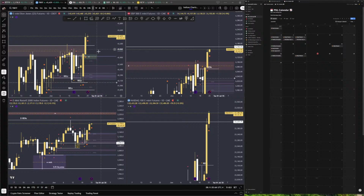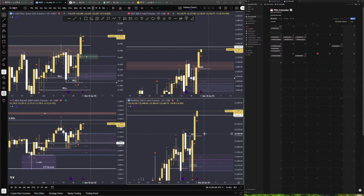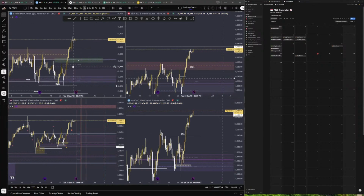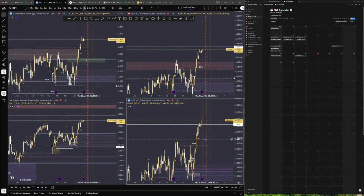This is a daily inefficiency. We just had one basically formed. But the only one that's really there is on YM. On the 4 hour, obviously we've just got 4 hour fair value gaps all the way up. So it looks like a nice little pool of liquidity there. Basically the same thing on everything.